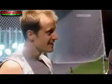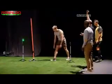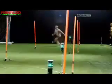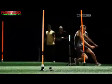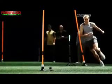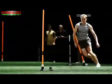Me? Yeah. Let's go and do our thing. Come on, guys, let's give it a go. Take your marks, get set, go! Rodriguez is still very fast around this course. He navigates the poles well, keeping his balance even when his body is almost at 45 degrees at some points.